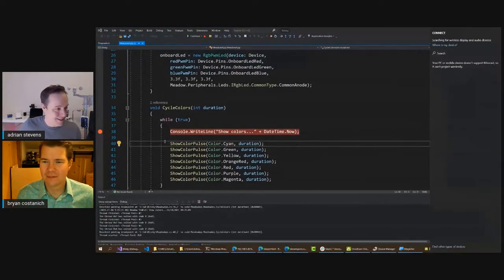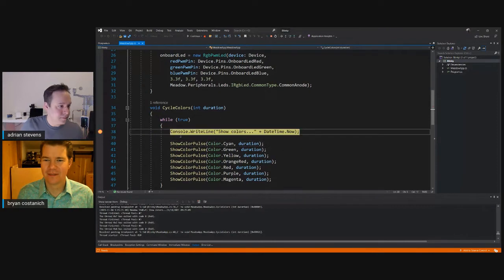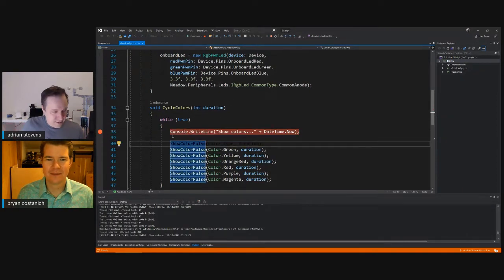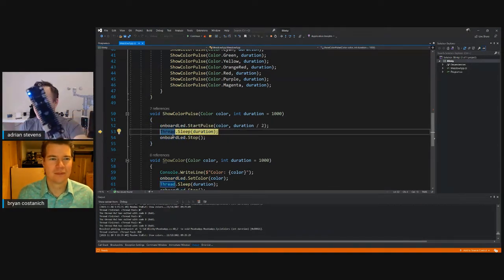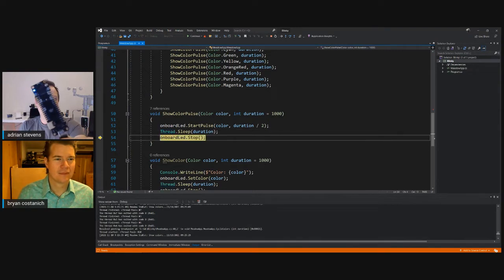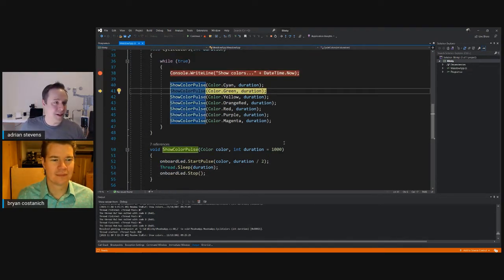I'll step into the show color method here. There we go, keyboard commands. Okay, so notice here, I'm going to step over the start pulse method. Light goes on. We're going to sleep for a second. It pulses. Light goes off. Again, full modern debugging experience.